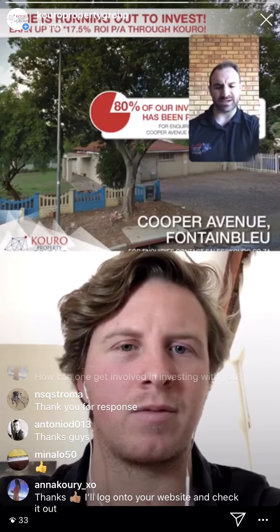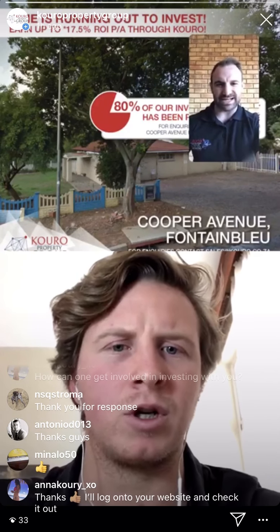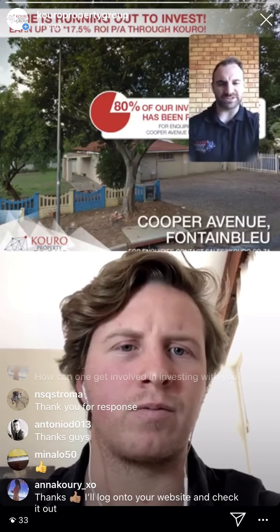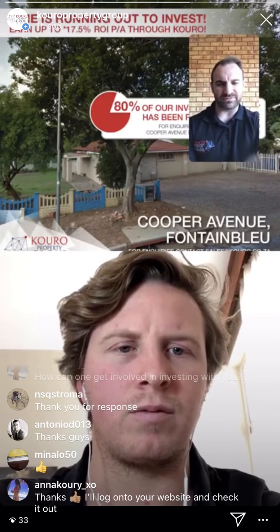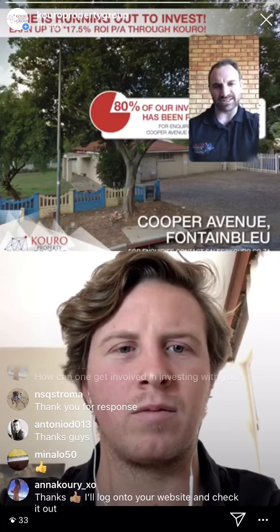But how about this one that's reflecting now, the Cooper project? Maybe discuss how that's going to work from an investment point of view, and if investors do want to get involved, how would the model work essentially?